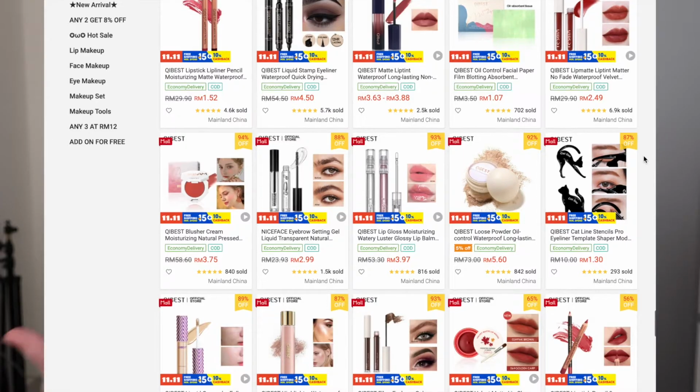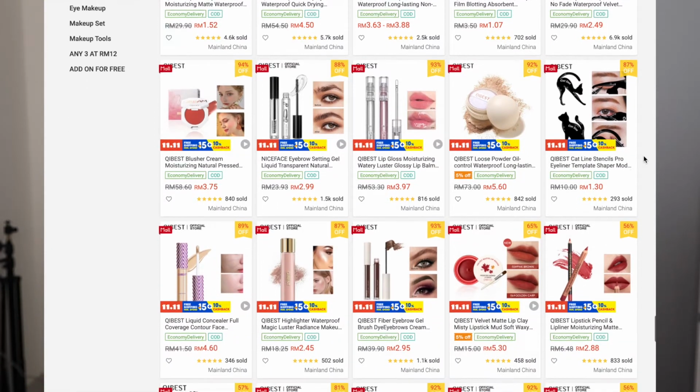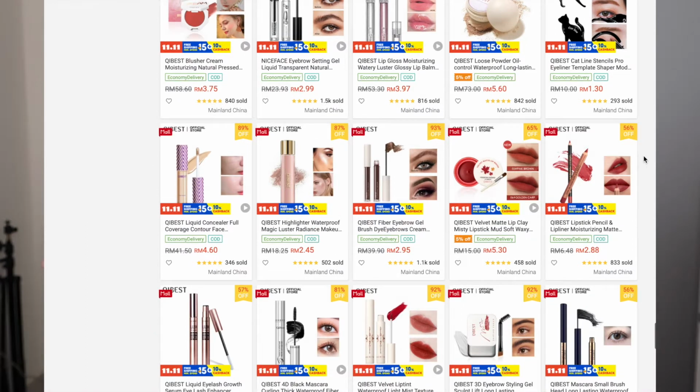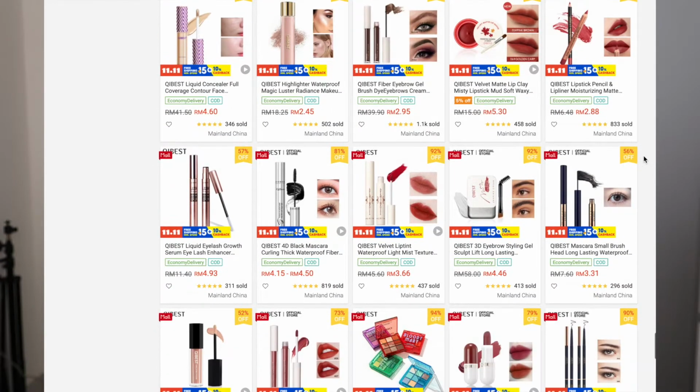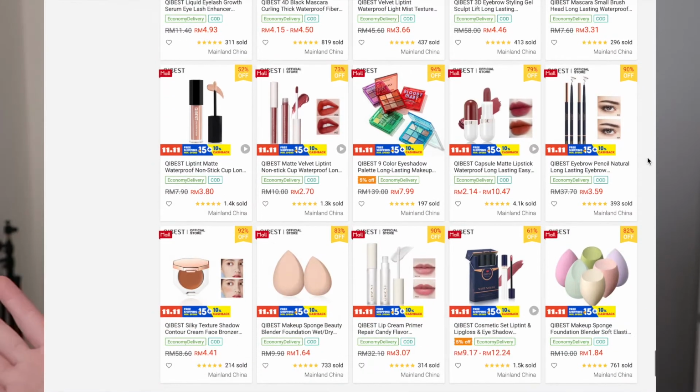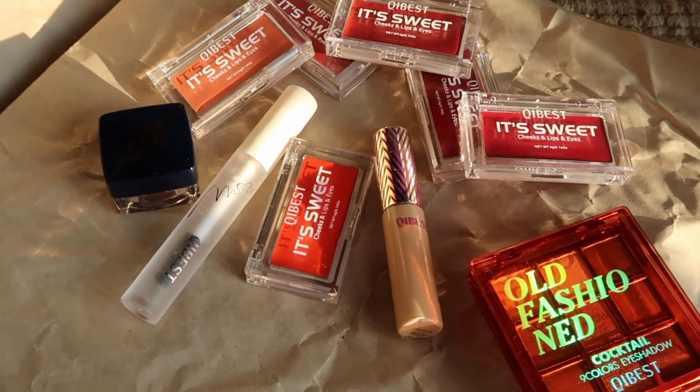What entices me to buy this makeup? One is because the pricing is really dirt cheap. It's probably like 500% cheaper as compared to the ones that you buy from the drugstore, like Maybelline, L'Oreal and stuff like that. Just so cheap, especially if you wait for their discounts or even use your coins and stuff like that. Oh my god, I can't believe I bought this much product.